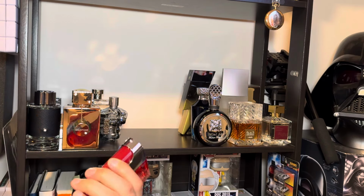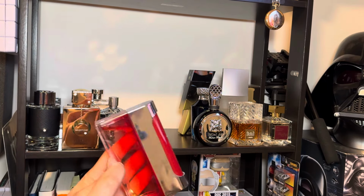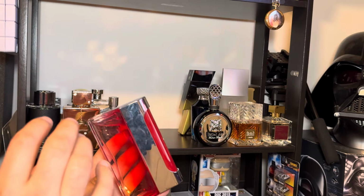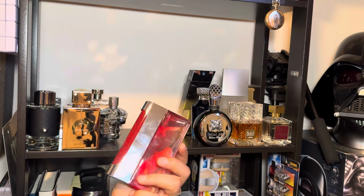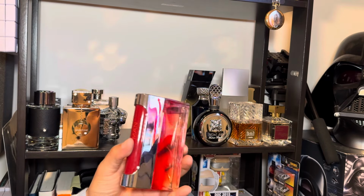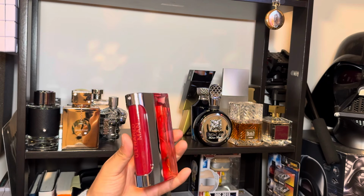Smells really good. Oh yeah, blind buying. Now this, I would say maybe. I would go ahead and blind buy it because of the price. It's just that it is a fragrance that not a lot of people are gonna like.